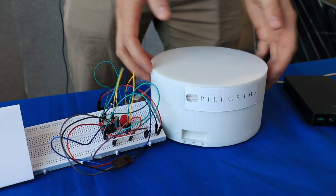This medication though needs to be taken on the hour, so you can't delay it by 30 minutes, it has to be taken straight away. This is the design we have.